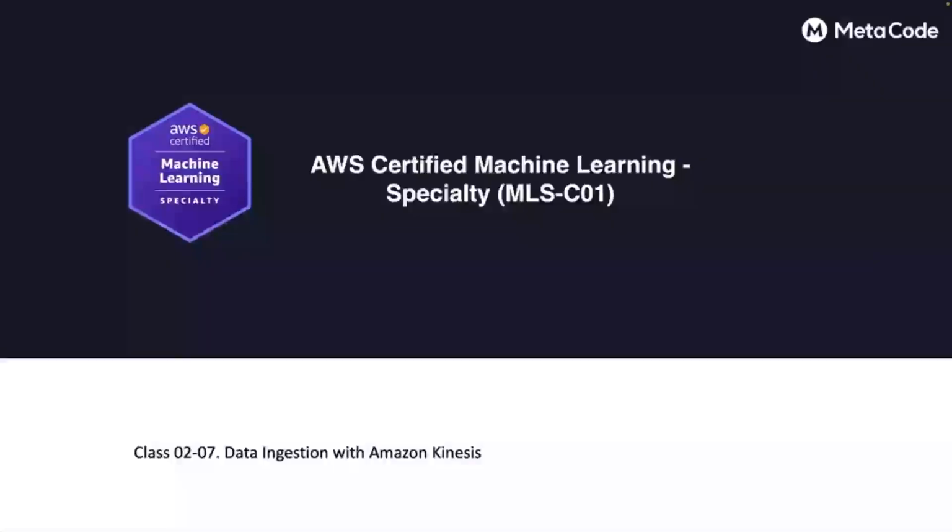Welcome back. In this lecture, we'll explore data ingestion with Amazon Kinesis, one of the most powerful AWS services for real-time data streaming. Data ingestion is the starting point for any machine learning workflow, and Kinesis provides the tools to handle streaming data efficiently. Today, we'll break down the components of Kinesis, understand their use cases, and finish with some practice questions to solidify your understanding. Let's dive right in.